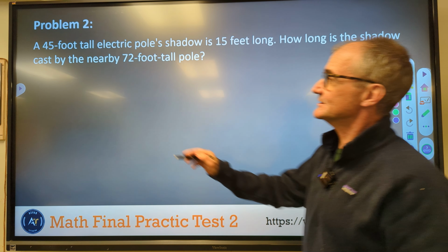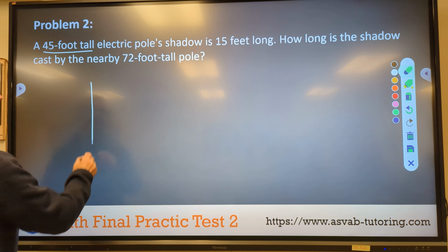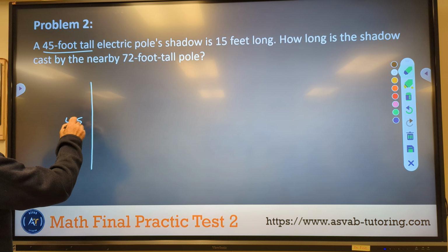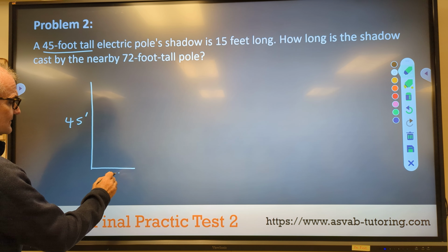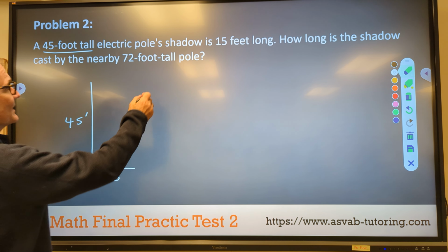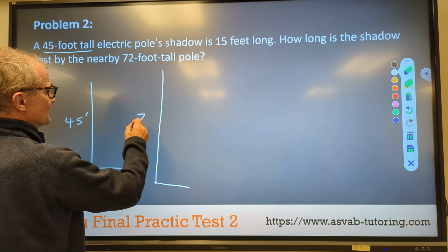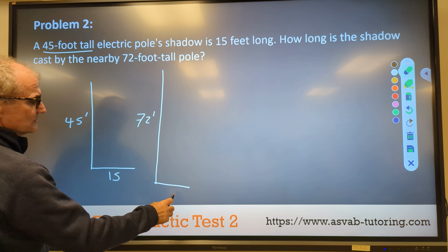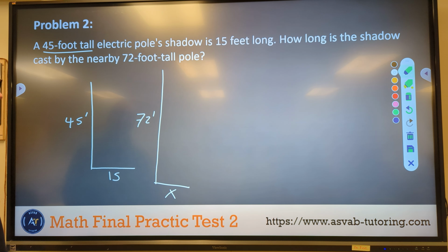Okay, problem number 2, a 45-foot tall electric pole. 45-foot tall electric pole casts a shadow 15 feet long. How long is the shadow cast by a nearby 72-foot pole? So I have another pole that's 72 foot long. How long? When you don't know what it is, that means that's x. So these are going to form similar triangles. Ratio of sides are going to be the same.